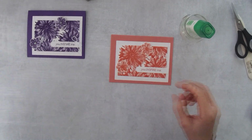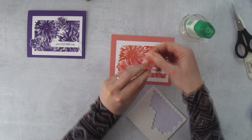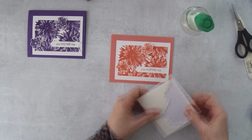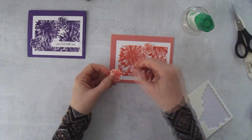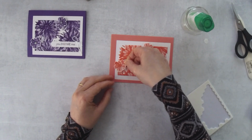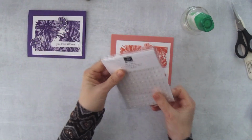All right, let me grab some dimensionals, and I want to make these flowers identical, so I'm just rotating them just like I have here. So I'm just going to layer these here, and the little dimensionals make them pop off the card just a little bit, and that makes it a little special. Let me rotate this one like this, and that one's going to come in here, maybe about like that.